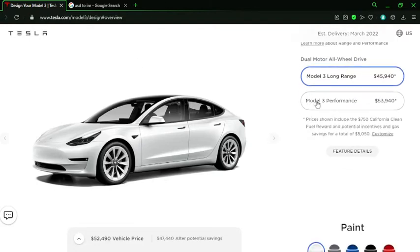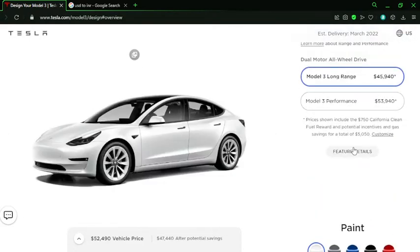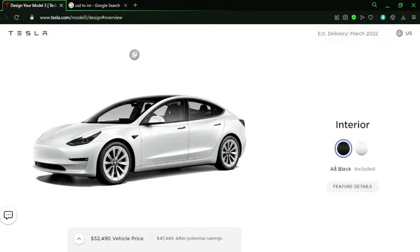Now, if you just take it as it is, people do like putting it in white. If you are in a place like San Diego or Arizona, I would 100% recommend you take a white car because inside it's really cool, and also a white interior.